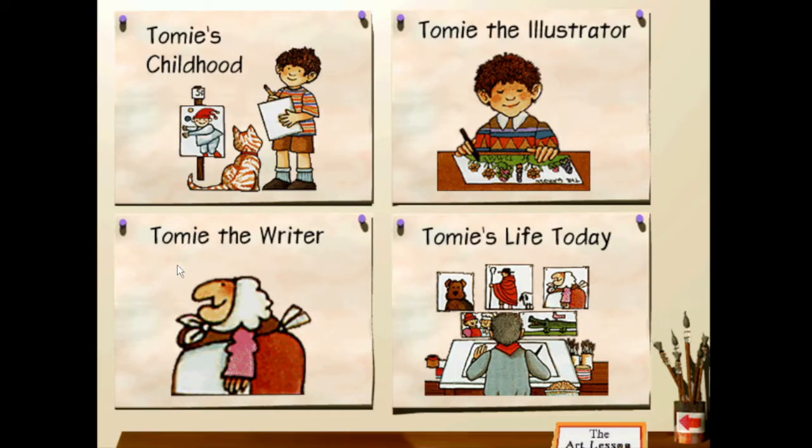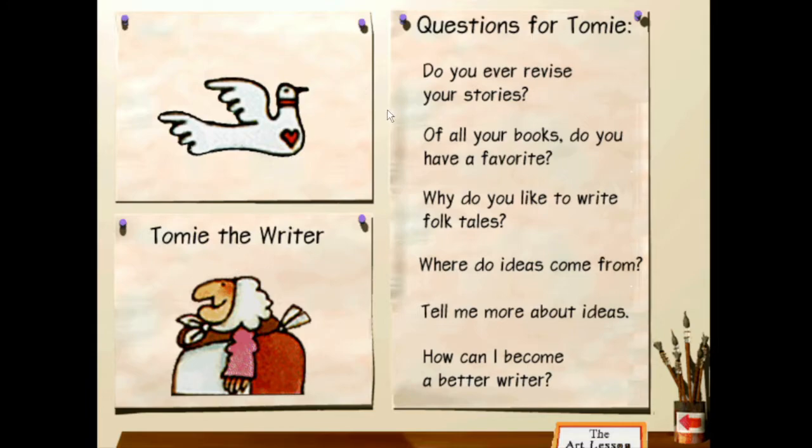Now let's go to Tomie the writer. The questions we can ask him. Do you ever revise your stories? Now, I know young people especially don't like to revise their stories that they do for school. But I have to say that even after 32 years, my stories always get revised, always. My editor makes suggestions and corrections, and some I can argue with her about. But quite often I will take her advice and make some changes. But I always do at least two or three drafts of a manuscript before it seems right to be published.